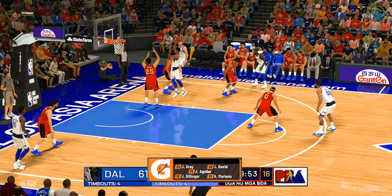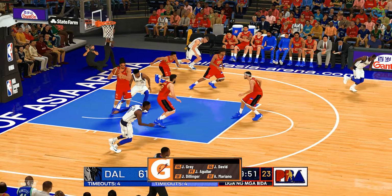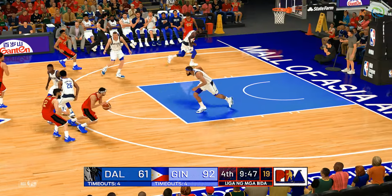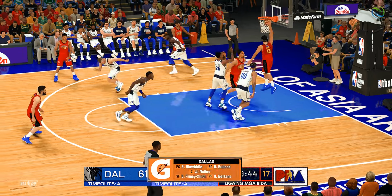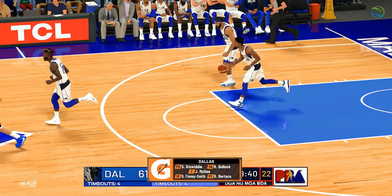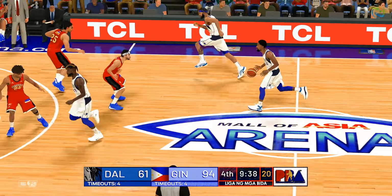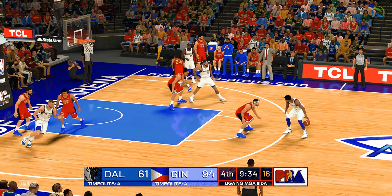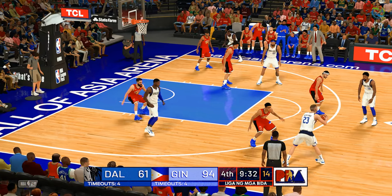Here's Dinwiddie. No good. Dinwiddie's gone just 2 of 8 from the field. And for Dallas, they've got Davis Bertans. He's out there with JaVale McGee. Dorian Finney-Smith is out there with Reggie Bullock. And it's Dinwiddie in at the point guard position. Elevating like a rocket booster, Clarkson likes to get into the paint and finish at the rim.